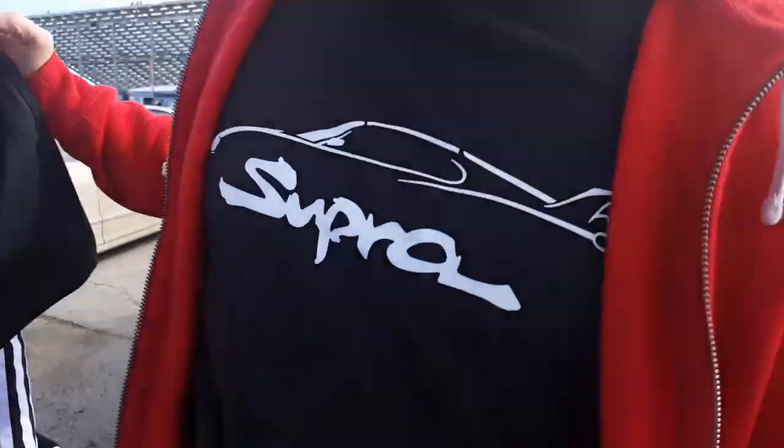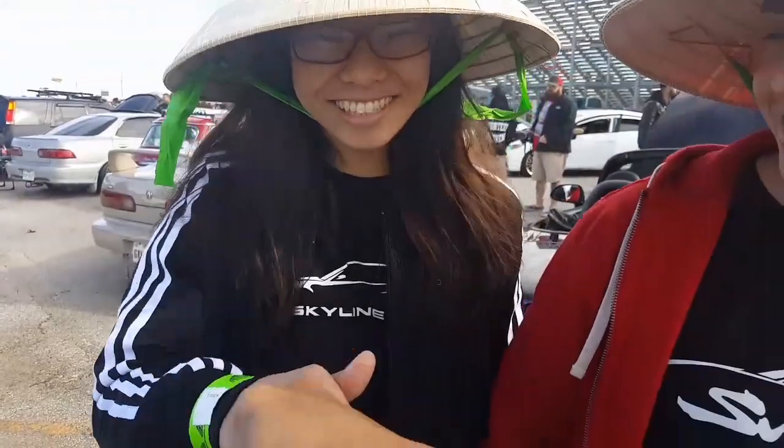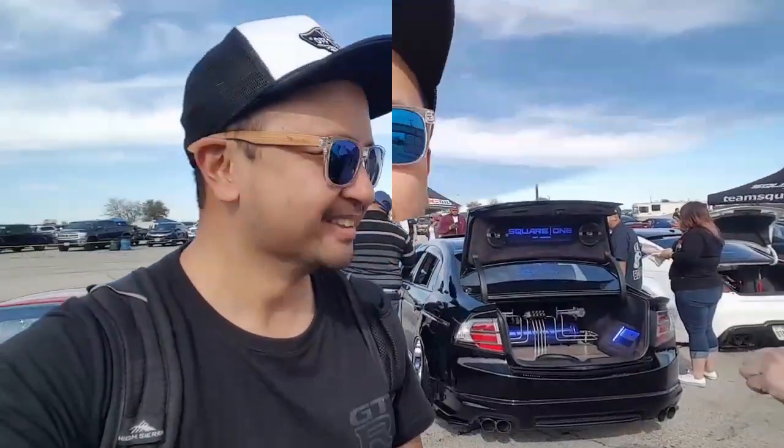Alright, so these two got a little bit of a rivalry going on, boyfriend versus girlfriend kind of thing. He's a Supra guy. Yeah? His girlfriend is a GTR person. I give you daps for that. That's awesome. Sorry, Fozzie. I'm just kidding. We love Supras too. All part of the JDM family, right? Japan. Go Japan. Woo! Alright, so I'm heading back to the pit area.